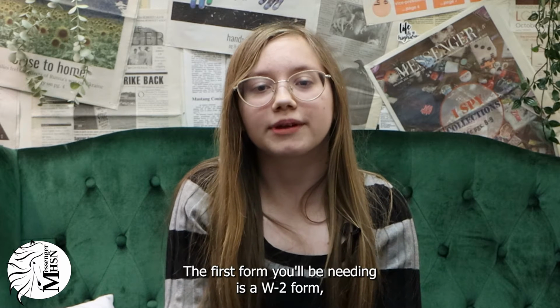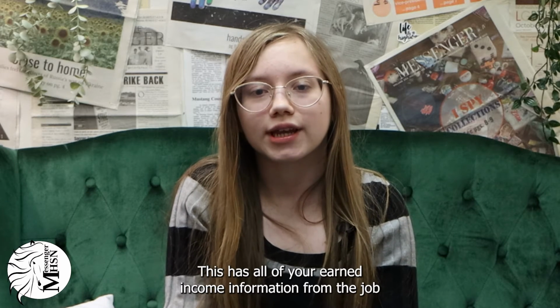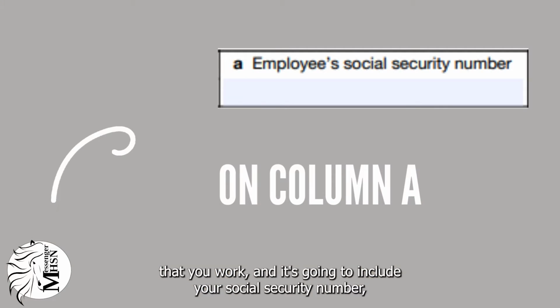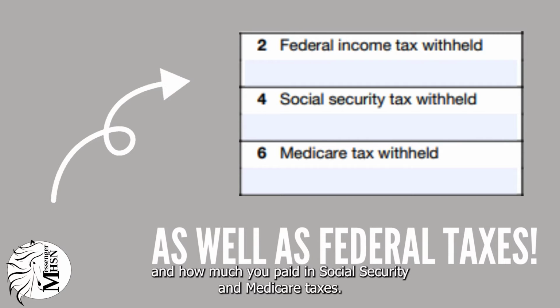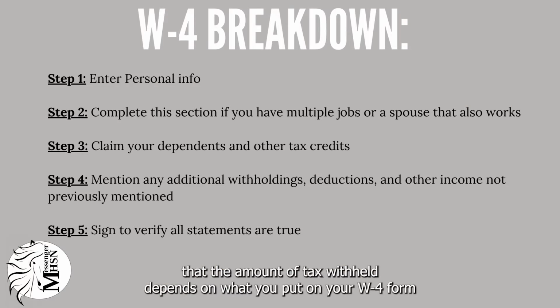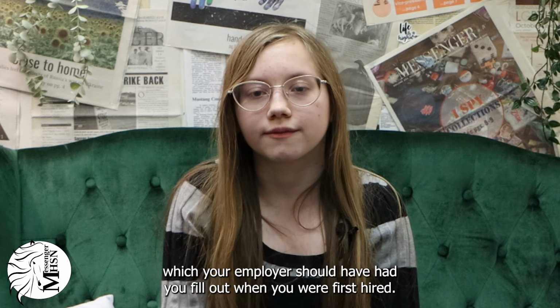The first form you'll be needing is a W-2 form, and you'll typically get this form through your employer via email or digitally. This has all of your earned income information from the job that you work, and it's going to include your social security number, how much you made in that specific job for that specific year, and how much you paid in social security and Medicare taxes. It is also important to mention that the amount of tax withheld depends on what you put on your W-4 form, which your employer should have had you fill out when you were first hired.